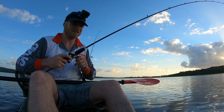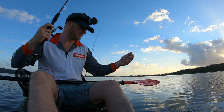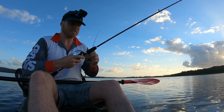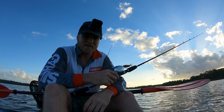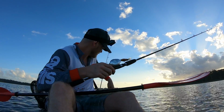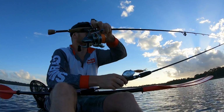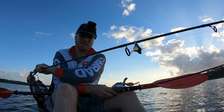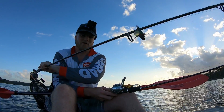They're having a bit of a go. How did you not hook up? Cheeky. Marking a heap of fish on the sounder here, so I'm going to have a cast and roll this little guy through it. It's a little tail spinner. That should hopefully bring him undone. Otherwise, if not, back to trolling.